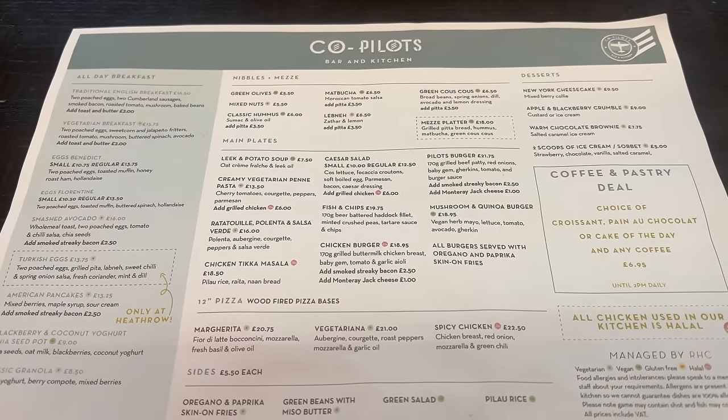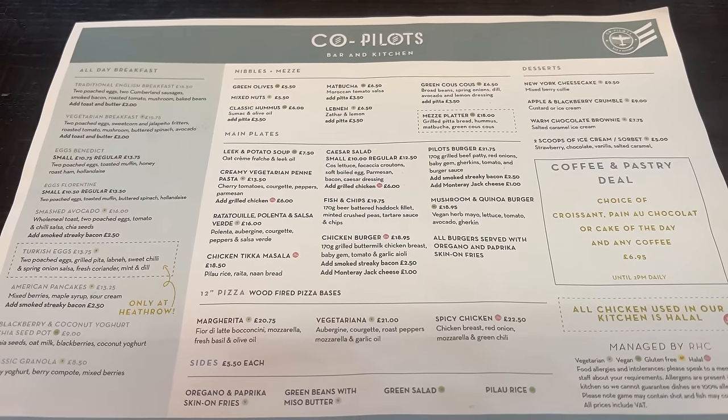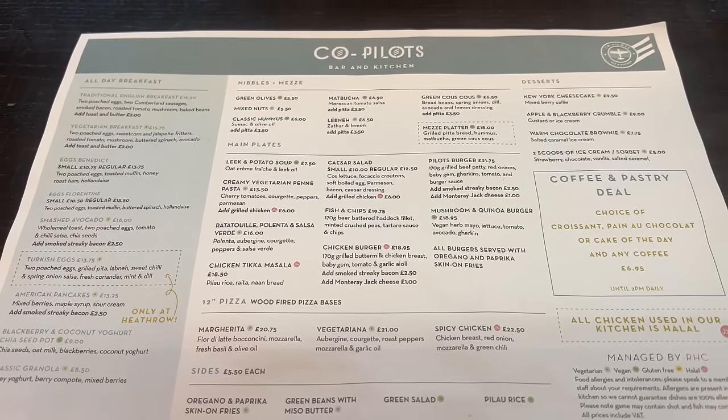You've got the all-day breakfast, you've got some nibbles, main plates, desserts, pizza. You can have a pizza if you want. Actually, I'm just having a look here. 12-inch pizza, £20.75 up to £22.50. It's a bit expensive. Actually, talking about expensive, I just moaned about the price of the burger in the last place. The burger here is a pilot's burger and it's £21.75. And if you want some bacon with that, it's another £2.50. And a bit of cheese is another pound. I don't think I should have moaned about the last place.